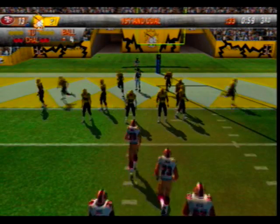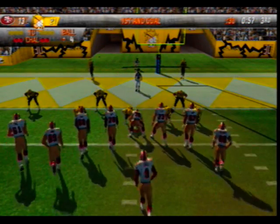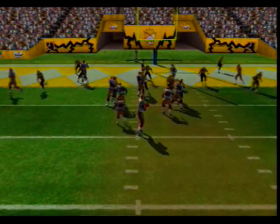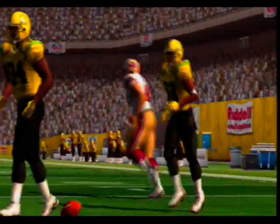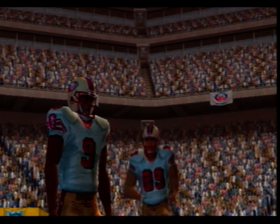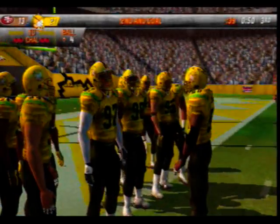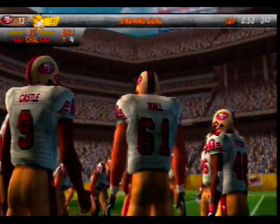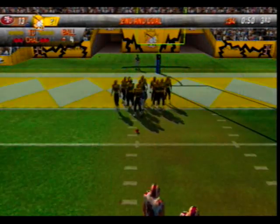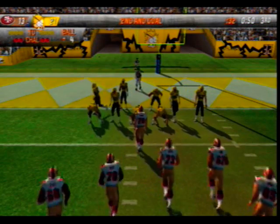Just 4 yards from the goal line now. Their last red zone trip resulted in a touchdown. Throwing. Incomplete. Jones was the intended recipient on that short throw. Number 33 had the coverage on the play. It's second and goal at the 4.